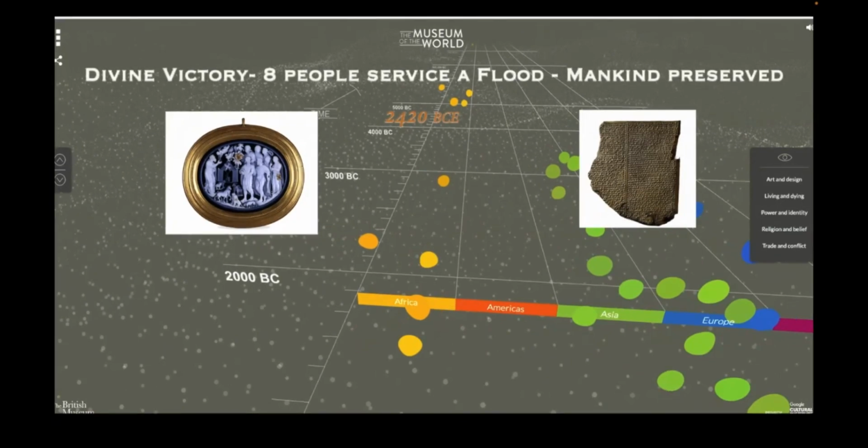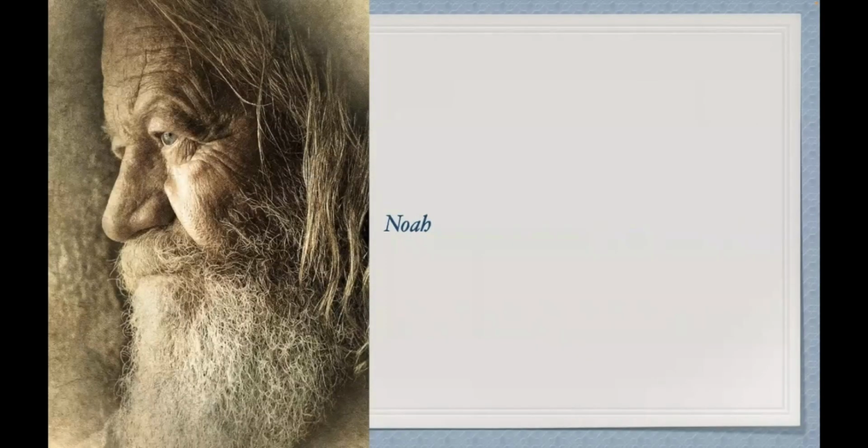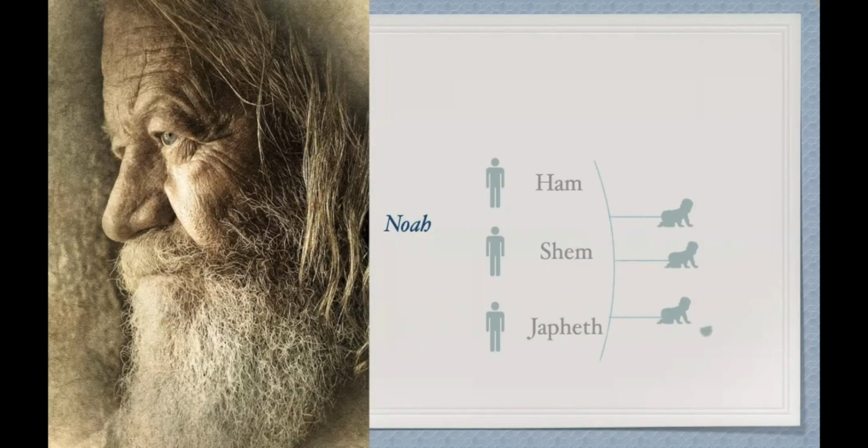And let's see if we could get a little bit more background in regards to this individual, Noah. We know he had sons, Shem, Ham, and Japheth. They had sons, and a total of 70 families sprung forth from this family. And we also know that they had grandchildren. One of them in particular was a very important piece in our tour today, and he goes by the name of Nimrod. Yep, you remember him.